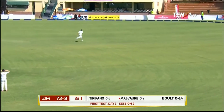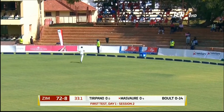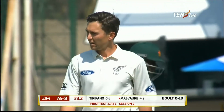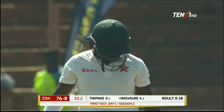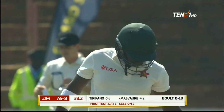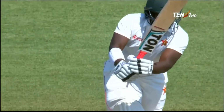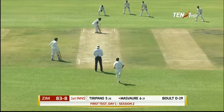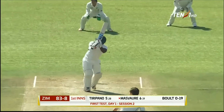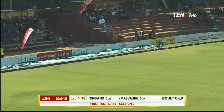It's in the air, but it defeats the man at backward point and runs away for a boundary. Looks like a leading edge. The Bolt coming back in after the success of Mitchell Santner, getting Craig Irvine stumped. Lovely shot by Mashauri. Left-handers, they always look elegant.